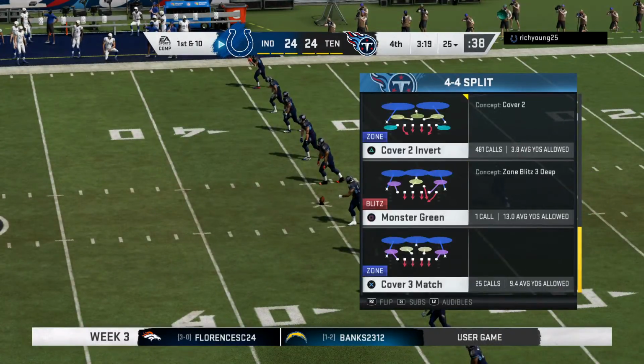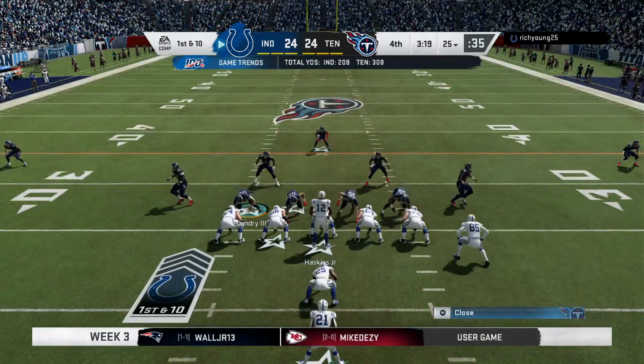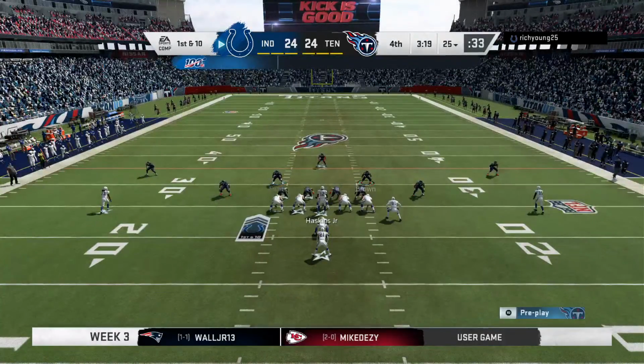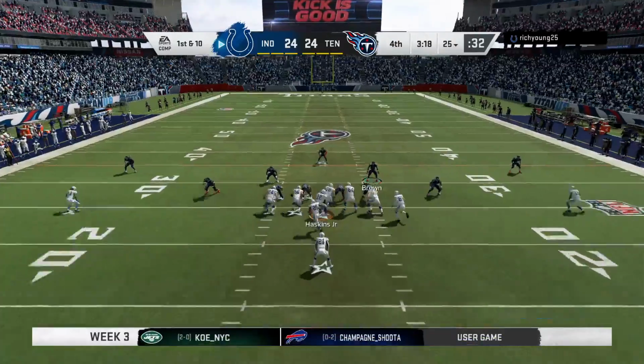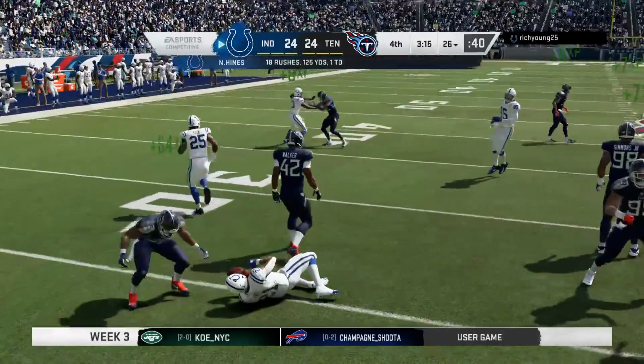At their own 25-yard line, the Colts come to the line ready to start their next drive. And they had 3 points last time, but they didn't want 3 points because they were well within range of scoring a touchdown. We'll see if they can do better now.